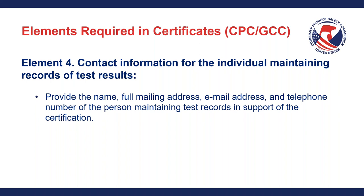Contact information for the individual maintaining the records of the test results. This can theoretically be anyone. There's no stipulation as to who it has to be. However, if you are subject to an investigation or you're part of an intensive examination or review at the ports, your test report needs to be as readily available as your certificate that you're passing along. So if the person you listed here is not easily reachable, then that could be a problem for you.